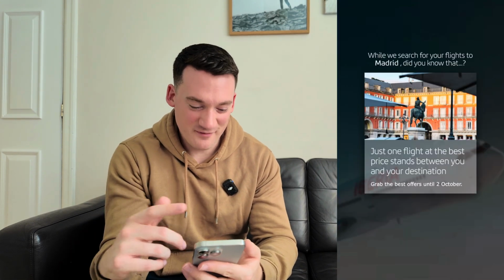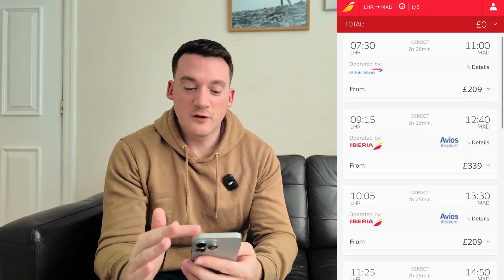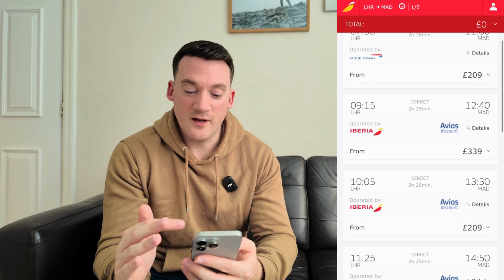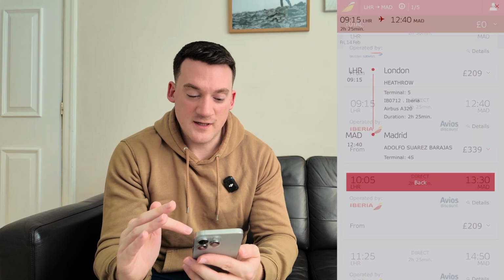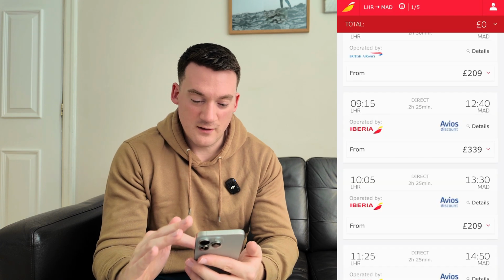It does take a while for the website to load up, so I will skip through. So obviously this brings us to the search page. There's quite a few on here. What we're looking for is the ones that are done by Iberia. All you need to do is click into where it says details and you can see what type of aircraft they're doing. So for this one, it's an A320, so we're not interested in that.